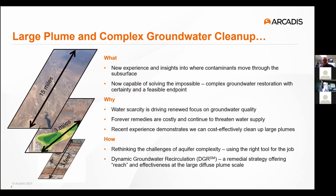And then from the owner's perspective, forever remedies that have an indeterminate time frame of operation are costly. So there's the continued liability associated with the expense, and then potential ongoing risk from the contamination remaining in place. And again, recent experience demonstrates that in certain situations, we can cost effectively clean up or otherwise contract these large diffuse plumes. And the how is what we'll spend some time talking about today.